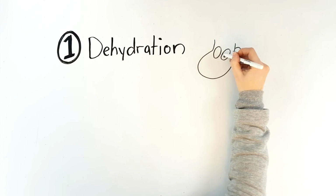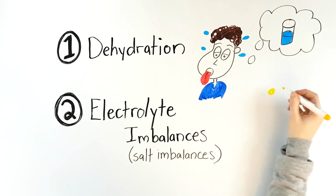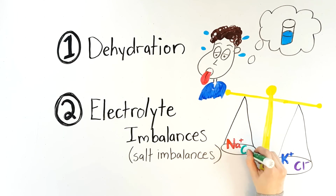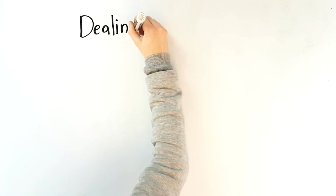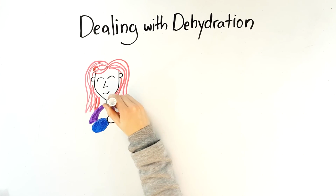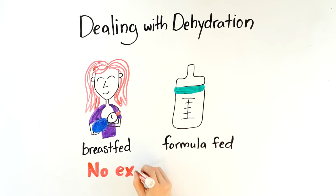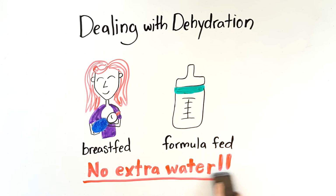There are two major problems that can be caused by diarrhea: dehydration and problems with salt imbalances, or electrolyte imbalances, in the body. Most of the time, both of these problems can be managed safely at home. Here's what you can do. Dealing with dehydration. If your baby is breastfed or formula fed, continue to feed your baby as you would before they got sick. There is no need to dilute formula or give extra water. This can actually be dangerous and should be avoided.